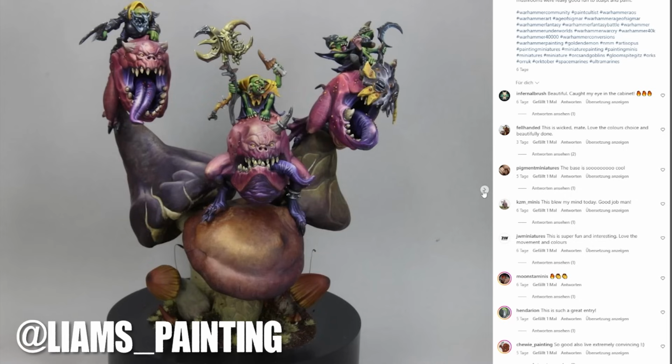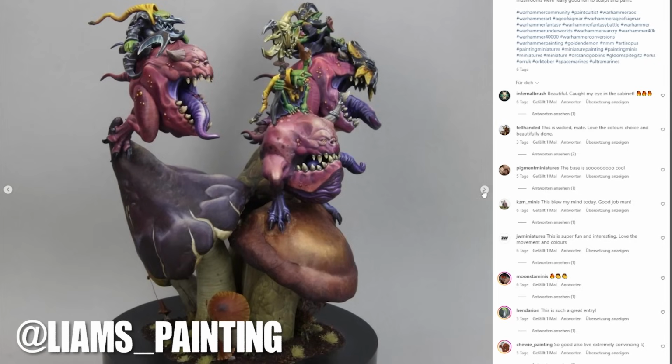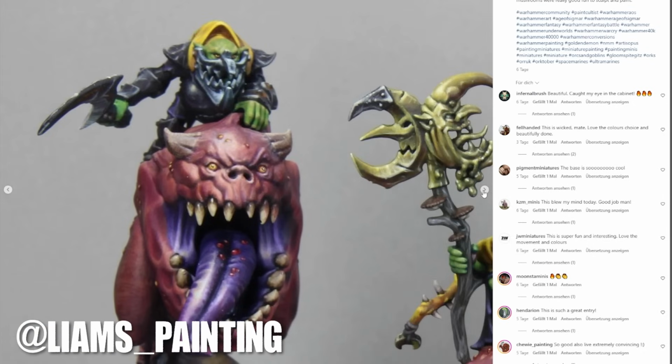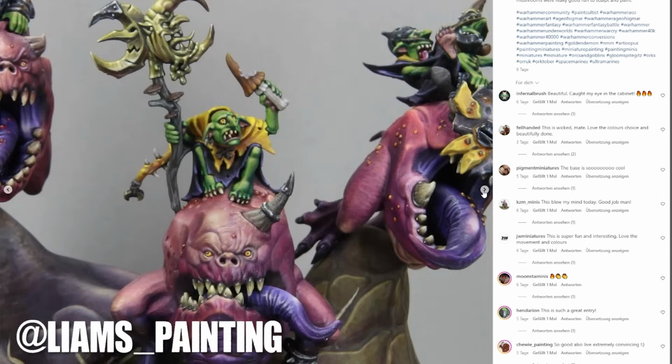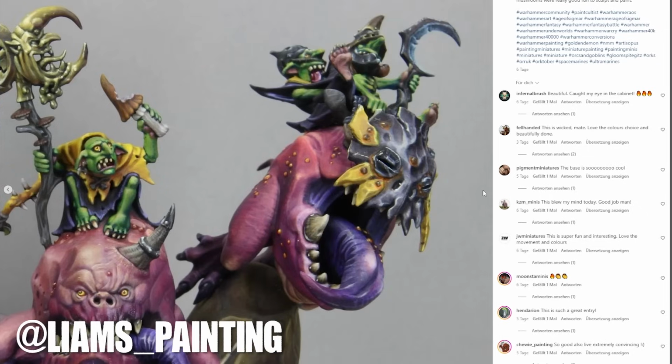And speaking about squigs, Liam Hopkins gave us another very adorable squig entry in this category, and I just love the base with the giant mushrooms. Also the color choice for the tongues and the way that light catches on the faces of these mean machines. This must have been a real eye-catcher in the cabinets.